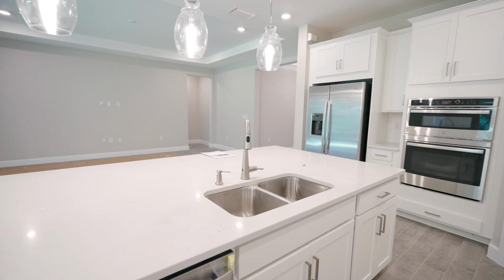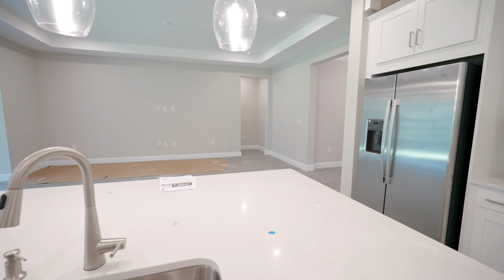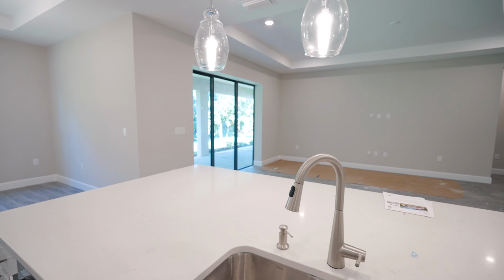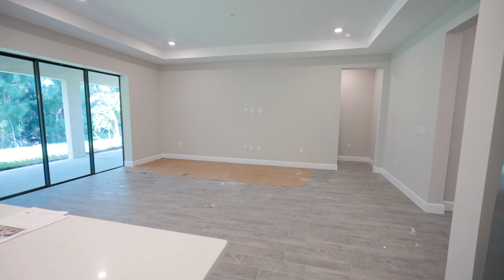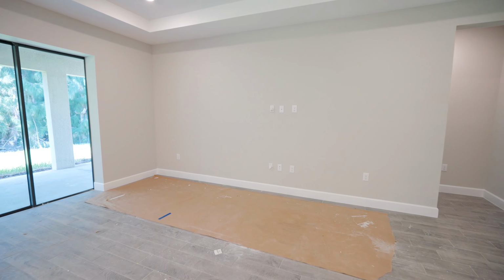It's not open, so if you have friends and family, you could be in the kitchen and be talking to everybody. You could be watching TV at the same time also. Most likely the TV will go on this wall here, where it has all the hookups.